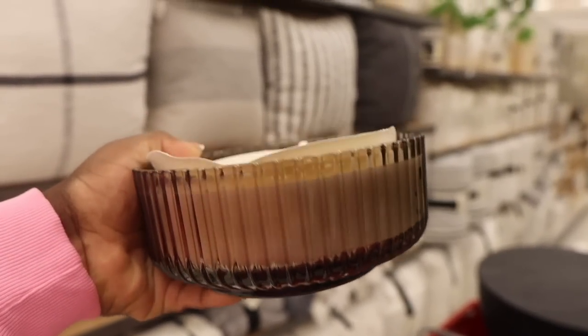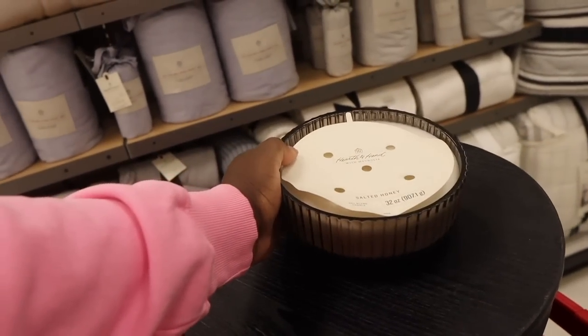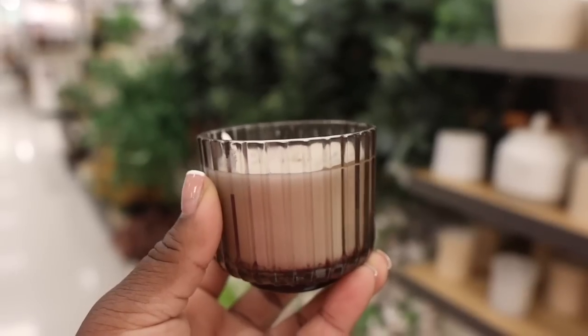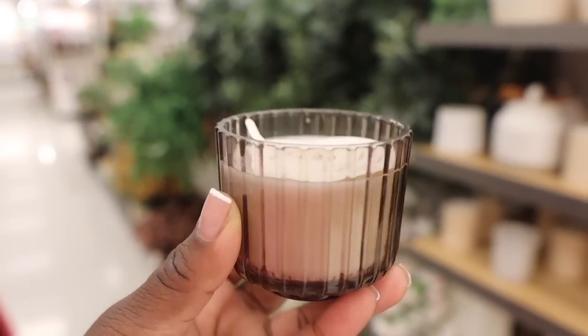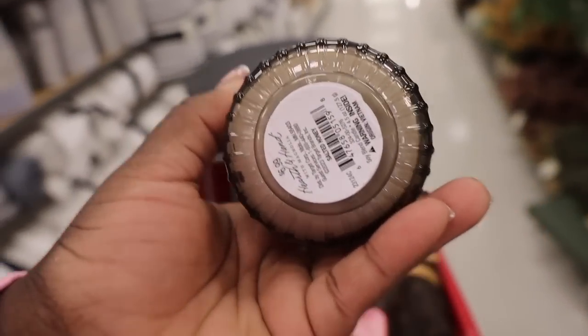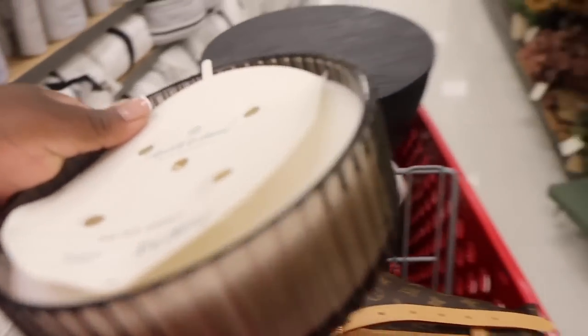This candle is gorgeous and it smells good. It's salted honey. Just imagine that sitting on there. That's cute. Okay. Wait, because I like the little baby ones better. Same scent, same ribbed. $6.99. And this one is $40.